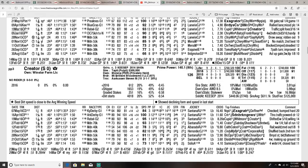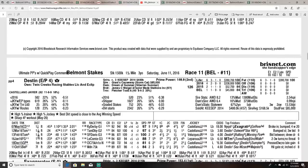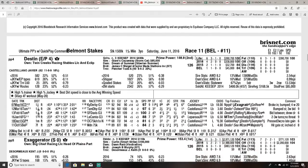Here's Creator, the classic Kentucky Derby horse who skipped the Preakness and came to the Belmont, and that was the year Windstar Farm or Asmussen got Gettysburg just a few days before the Belmont. If you looked, it was definitely worth the play on Creator at 20 to 1, especially going back in time. I kind of ignored it. One of my friends didn't and made like $6,000 on that race, and he called it all along.